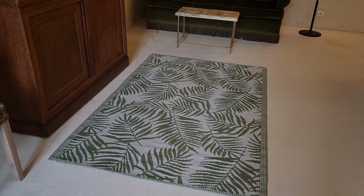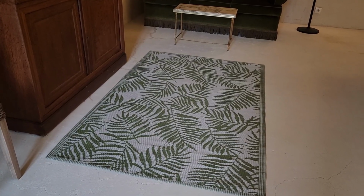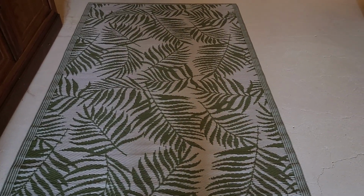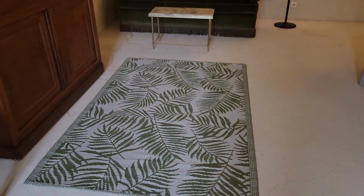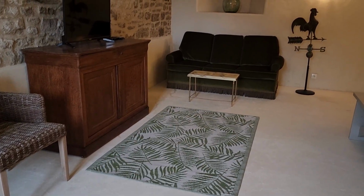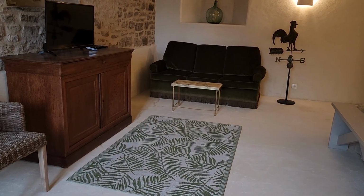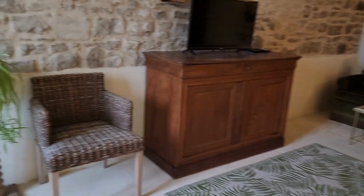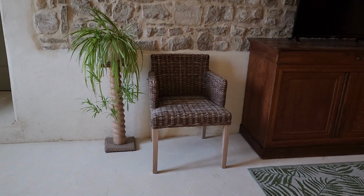Really felt like a bit of a miracle, because I really didn't think that was going to come together. But perfect colors for the room. The size is decent. I will probably keep an eye out for a larger format rug to put in here at some point. But for now, this is definitely doing the job and felt like a bonus since I didn't expect to have one at all.